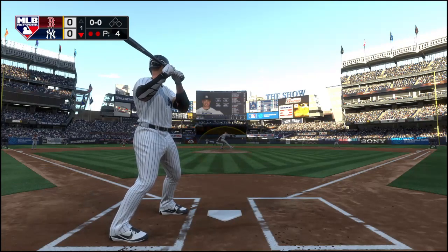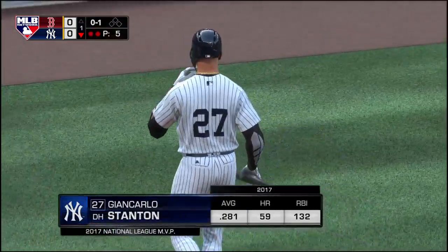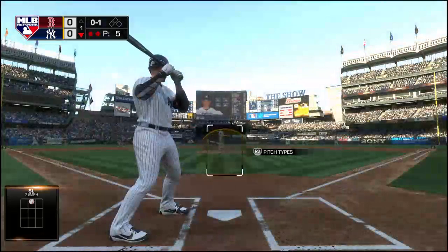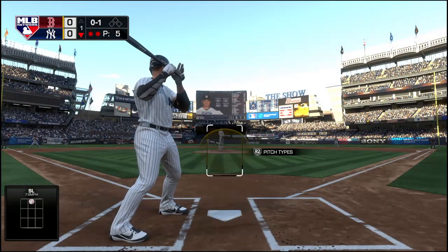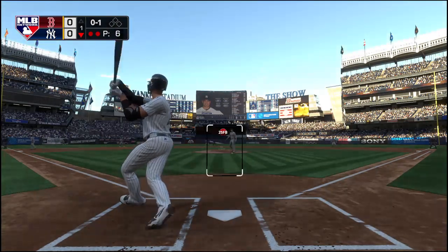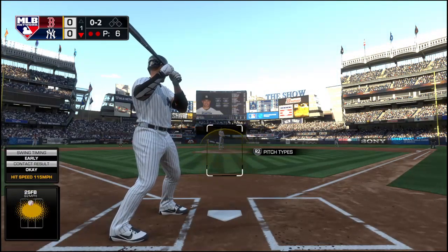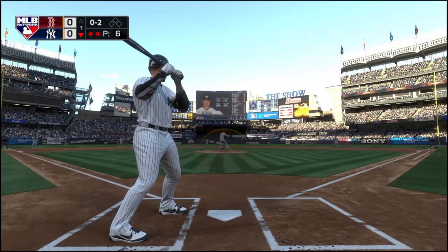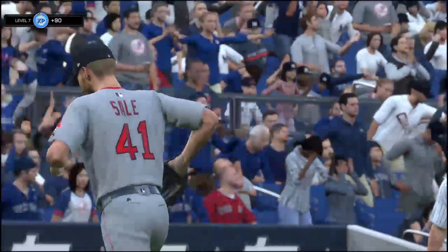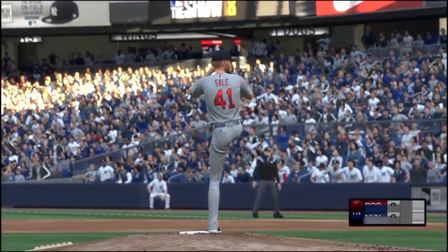Giancarlo Stanton now, as he'll take one up in the zone, but indeed in the strike zone for the first strike. Looking to get on base and keep this first inning alive. Into the corner and slicing foul. Into the windup. Here comes the 0-2 pitch. And he'll try to hold up in time, but to no avail as he went around, and the inning is over. 1, 2, 3 go the Bombers. And this is still a 0-0 ball game.